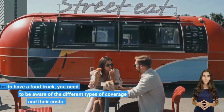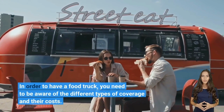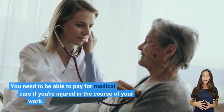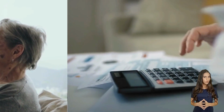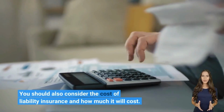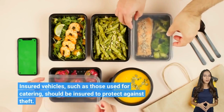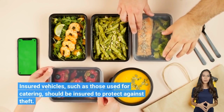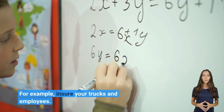In order to have a food truck, you need to be aware of the different types of coverage and their costs, to be able to pay for medical care if you're injured in the course of your work. You should also consider the cost of liability insurance and how much it will cost. Insured vehicles, such as those used for catering, should be insured to protect against theft. For example, insure your trucks and employees.